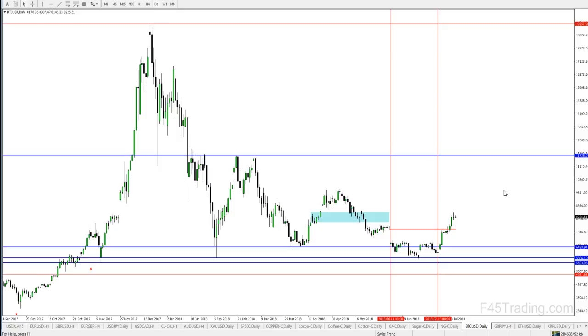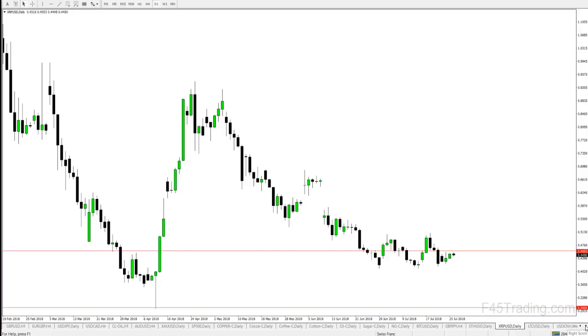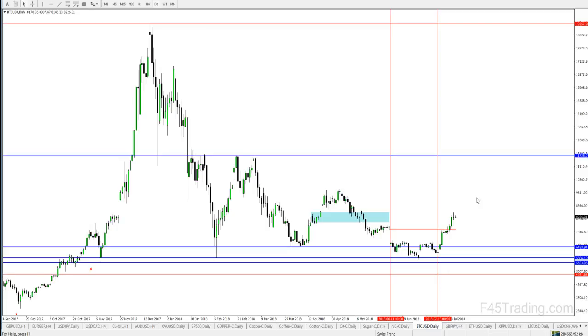I'm not a giant crypto trader, but for all you crypto traders out there, I find it very interesting that Bitcoin is the only one that's rallying, and none of the other ones are. Now that's just 3 or 4 of the majors: Litecoin, Ripple, Ethereum. There's definitely other big ones out there. Of course, I haven't looked at those, and they could be screaming up higher here. But I find that kind of interesting that they're rallying just Bitcoin. So anyway, that's kind of my thoughts on that.